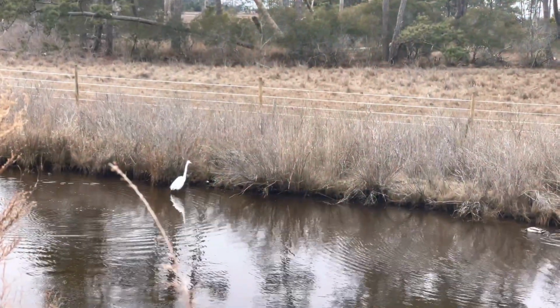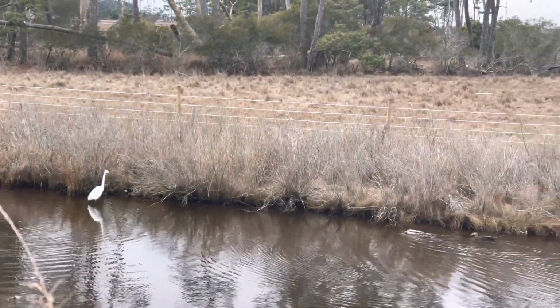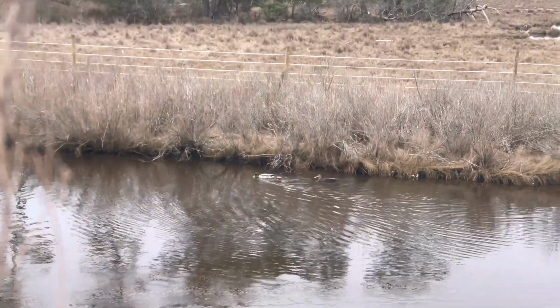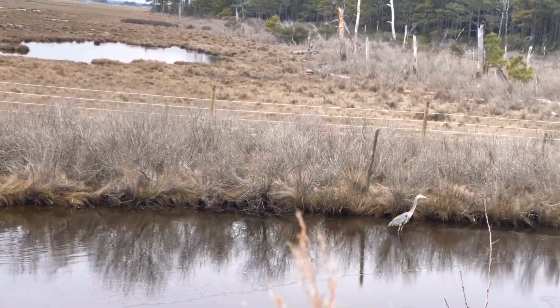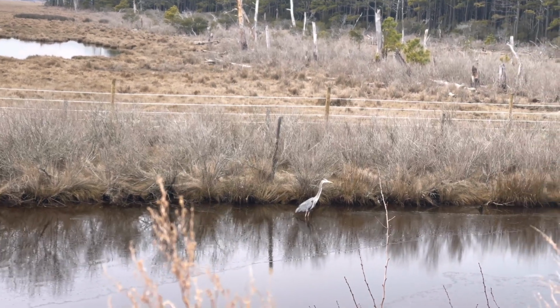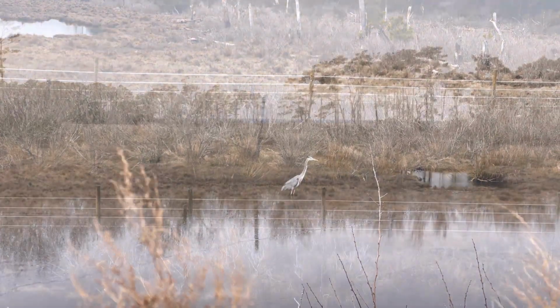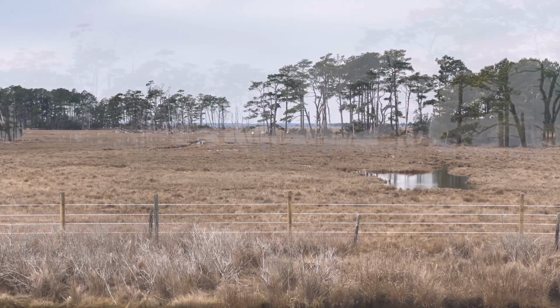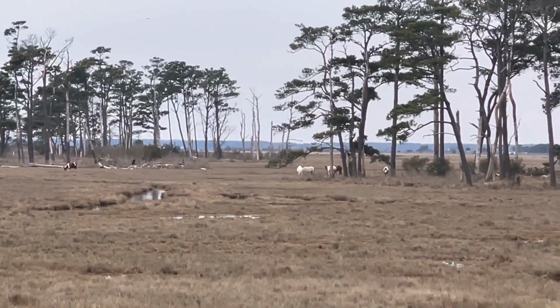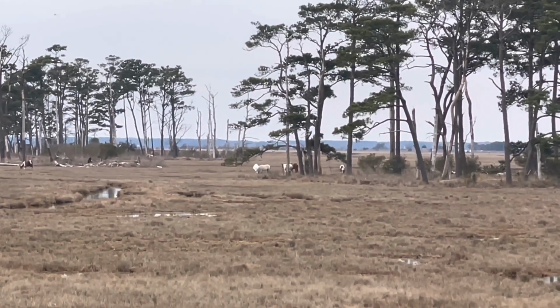To make it here to the lighthouse, it's just a half a mile out and back, and that's it. So really close to the parking lot. That's a white egret, and those are some mallard ducks. And then there is a great blue heron right here hunting for some fish. Looking out across the salt marsh, you can see 5 ponies out grazing in the distance.